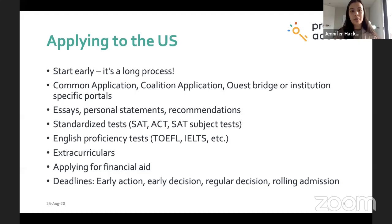Another thing about applying to the US is applying for financial aid, which often comes after you've applied for actual admission. What I wanted to say about financial aid is to make sure that your parents are aware that you will need their financial information from the past 2 years. Because financial aid is often based on how much you need, but it can also be based on merit, and your test results can actually be used.